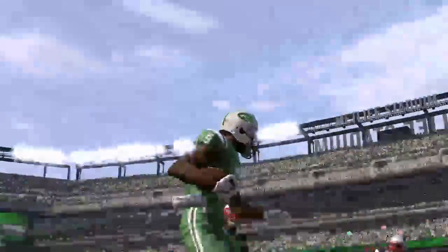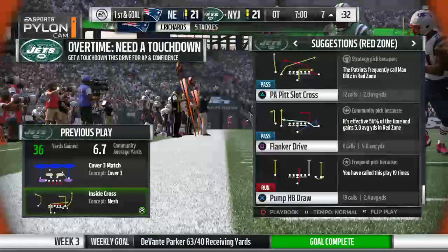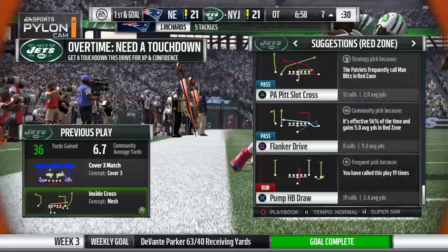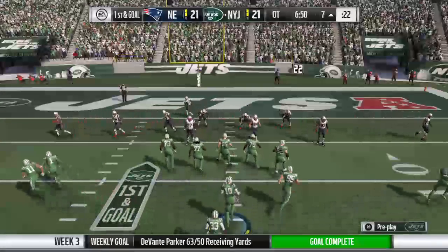Coaches really don't care from what position they get this, but run after the catch ability, rack ability, is often the difference between winning and losing and changing field position. And now the offense operates in the red zone.